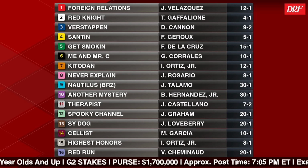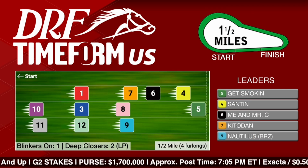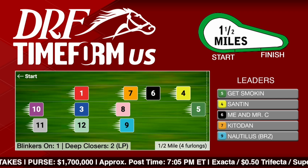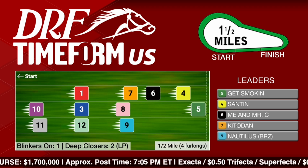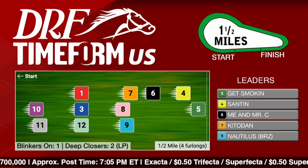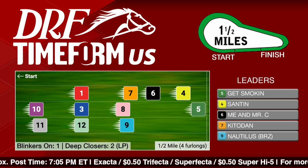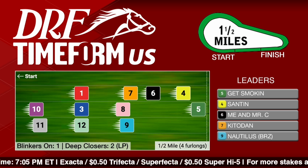Let's see where he's going to be on our Timeform US pace projector for this marathon event. No surprise that the 5, Get Smokin', is expected to go to the front. That is his game. The question for Get Smokin' is how far really does he want to go? After Get Smokin', it sort of gets interesting. Santin's tactical speed plays well, but he's another horse that's a bit of an unknown at this extra distance. He's a quality racehorse for sure, but distance is a little bit of a question for him. I expect him to be forward. Get Smokin' kind of feels like he has one way to go in this race.